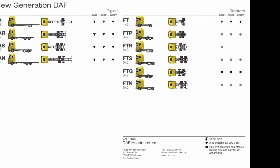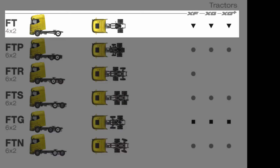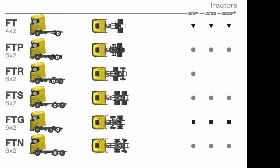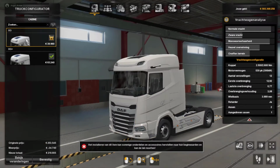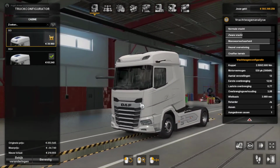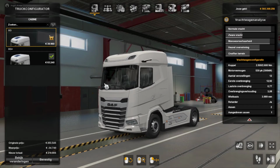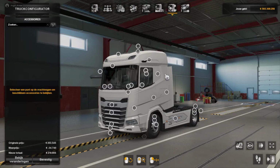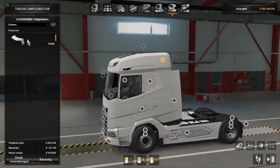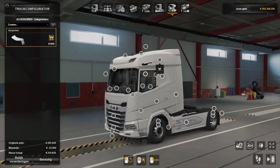At the moment we only have one chassis, the 4x2 with the extra fuel tank. In the future this will definitely change, but for now SCS Software only had the go-ahead from DAF for the exact copy of the truck that got revealed in real life. More chassis will come together with more customization options and even an extra truck, the new DAF XF. The latter is definitely coming our way, but for now the developers only wanted to focus on the flagships XG and XG Plus.